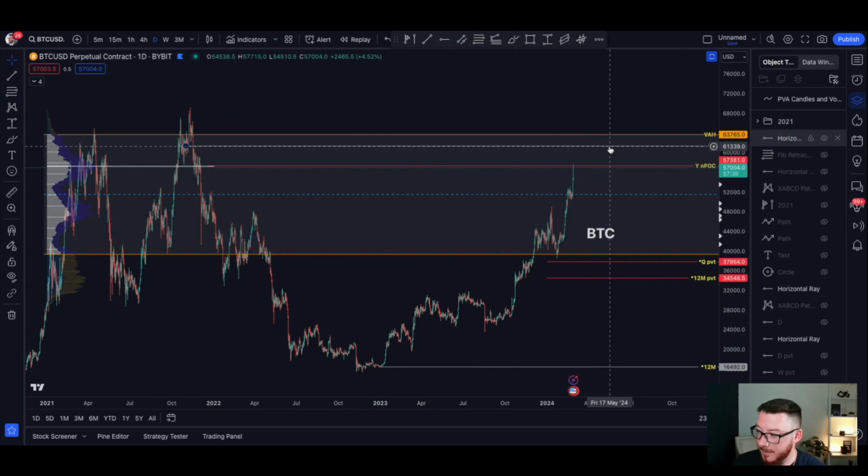There is an untapped monthly level just above us at 61.4, and then the overall range high comes in at 63. But this is a big area to get through. We haven't gotten through it yet. Definitely an area I'd be watching for.